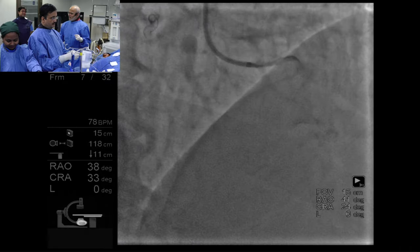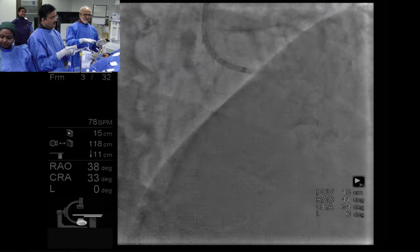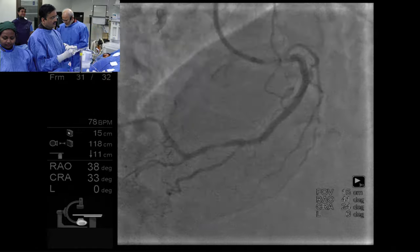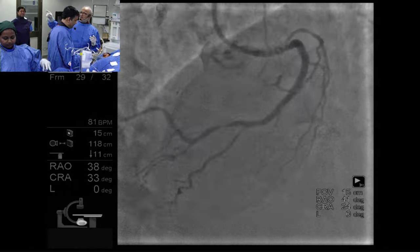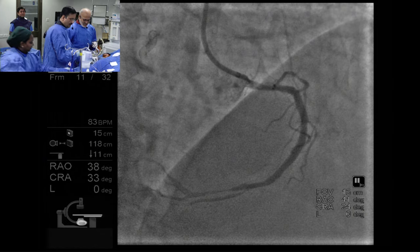These are Indian arteries, very typical arteries, very negatively remodeled. And we have to be a little more careful. And no imaging? No, because Tak's case is going to take some time, so I want him to give justification to his case. So I'll quickly finish it.